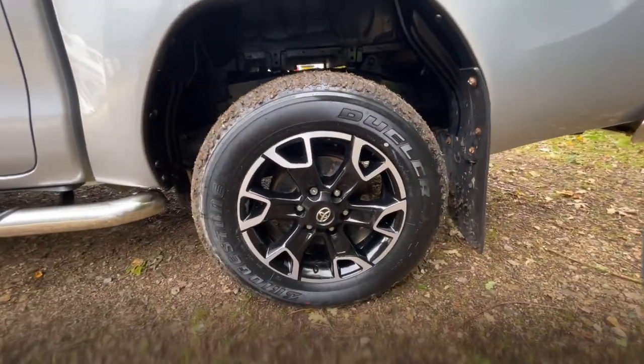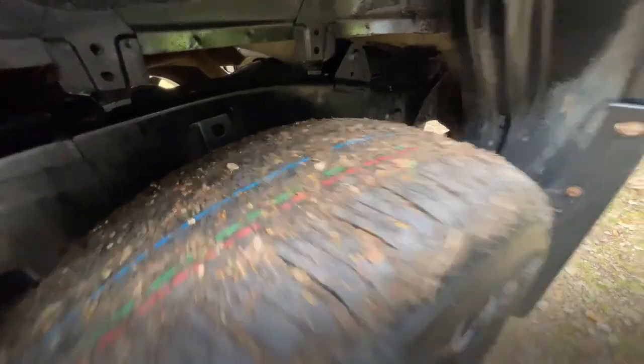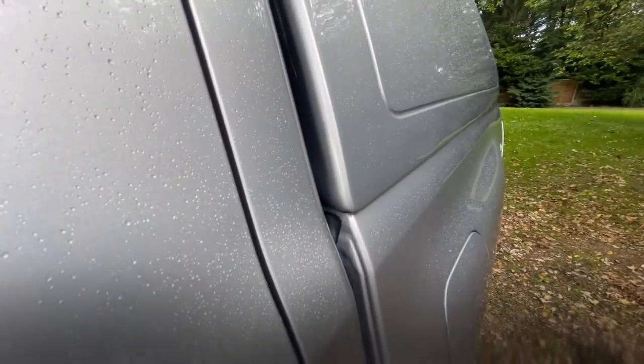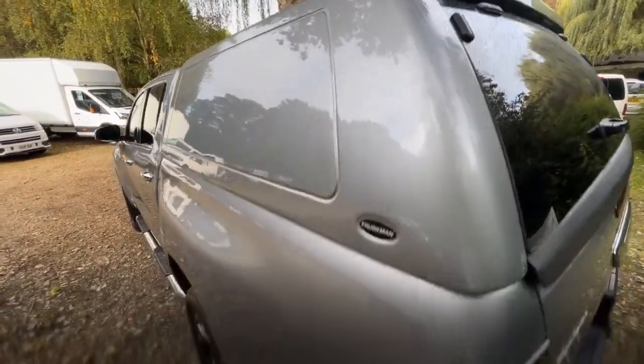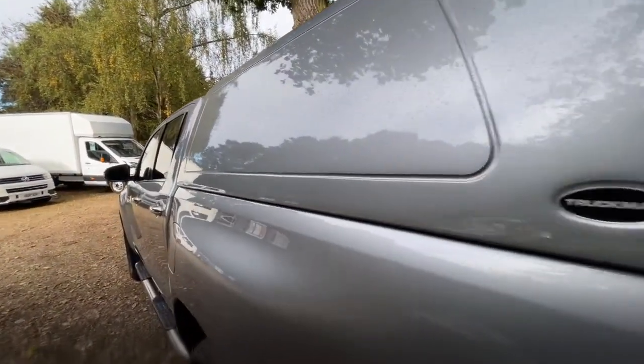Passenger side rear wheel and tyre, it's a Bridgestone Dueler. And it would appear that it's brand new, going by the marks in it. So we have got a canopy. As you can see, if you look at the paint match, it's perfect, which would suggest probably it's been on there from brand new, as it's a Truckman as well. And as you can see, the Truckman top's in really nice clean condition as well. Not cheap at all, and the paint is phenomenal. So yeah, it would suggest that it's probably been on there from new, as it's such a good paint match.